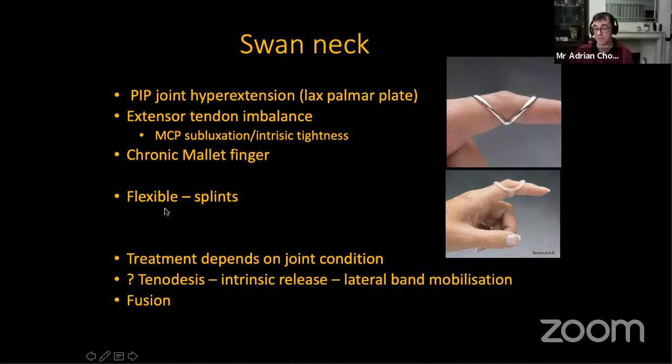If the joint is flexible, you're going to ask your hand therapist to really help you out, and there are a number of different splints that can be used to help overcome that hyperextension of the PIP joint, which gives a nasty sort of snapping sensation as you try and overcome the extension. So these splints work by holding the finger in a little bit of flexion, so you don't have that painful overcoming of the hyperextension. And there are simple plastic ones, and there are some quite nice silver ones that some patients might invest in that look quite nice on the hand.